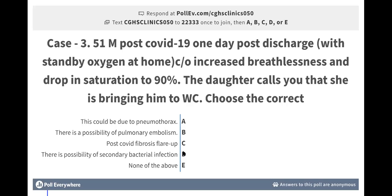choose the correct response. Which is correct? Which do you think is correct? Please vote on the same link that is given to you. A 51-year-old young patient who was discharged just 1 day ago. The daughter calls you up that there is a drop in saturation, and she wants to bring the patient to the wellness center because the discharge hospital does not have any bed at present, and this is what the real situation was that day.